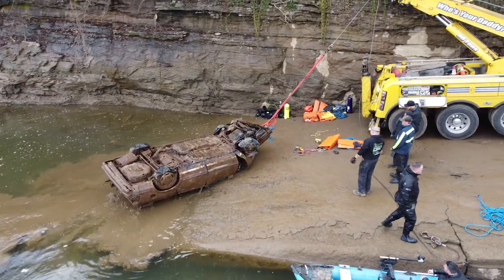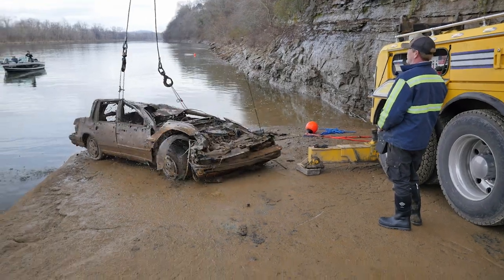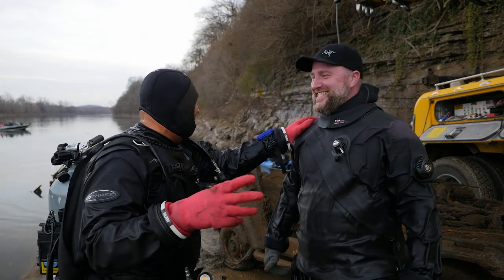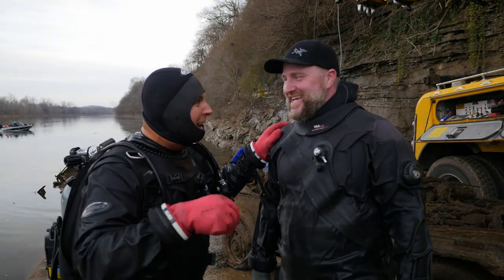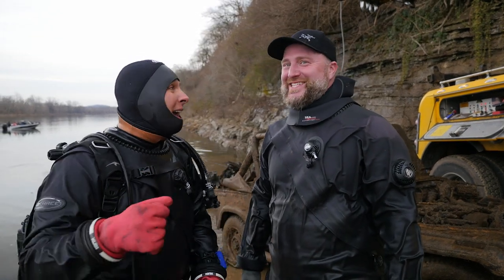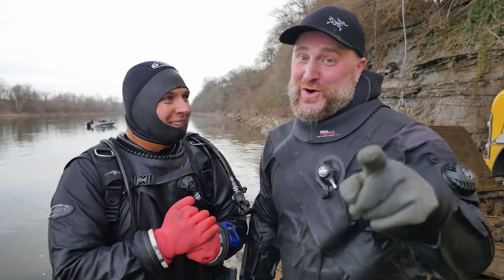Pontiac 6000. This car has probably been in the river at least 25 years. Welcome back to Adventures with Purpose, where Sam, I think we've already got four or five vehicles. We have three more I think we're getting today. There's a total of 17 or 20 in this location. I don't even know. And as I always say, this is one episode you're not gonna wanna miss.